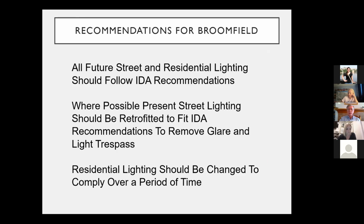Recommendations for Broomfield: all future street and residential lighting should follow IDA recommendations. And you have to look those up, but I've already showed you most of them. Where possible, present street lighting should be retrofitted. And if you remember the lights that are glaring, all you need is a cover over it that blocks the light from shining upward or into your eyes. And residential lighting should be changed, in other words, the porch lights, to comply over a period of time. This was already done in Boulder, and most of those lights in Boulder are now complying with IDA listings.